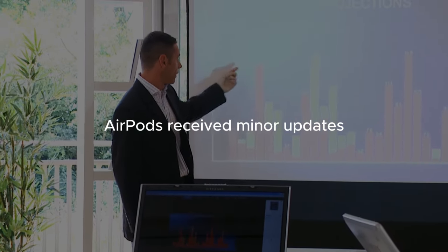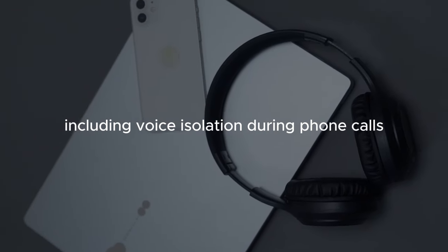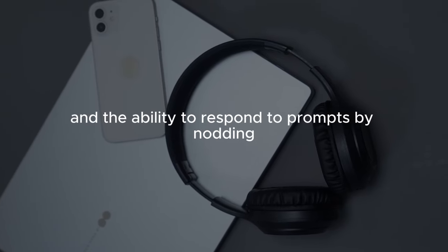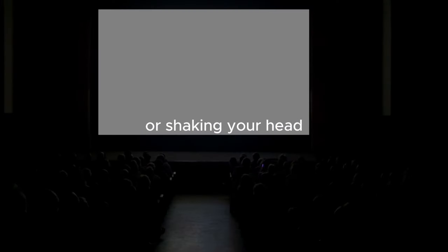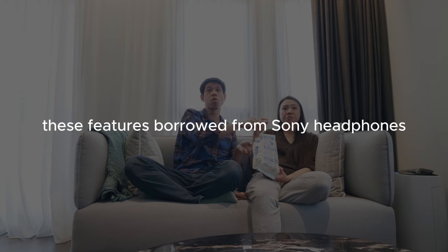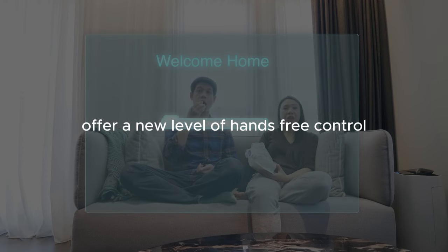AirPods received minor updates, including voice isolation during phone calls, spatial audio during games, and the ability to respond to prompts by nodding or shaking your head. These features, borrowed from Sony headphones, offer a new level of hands-free control.